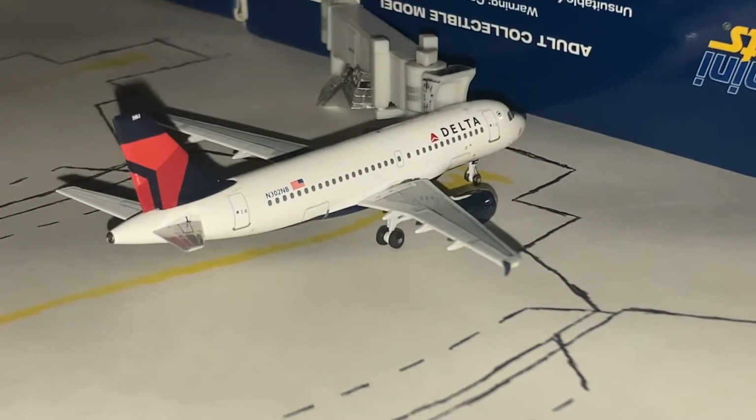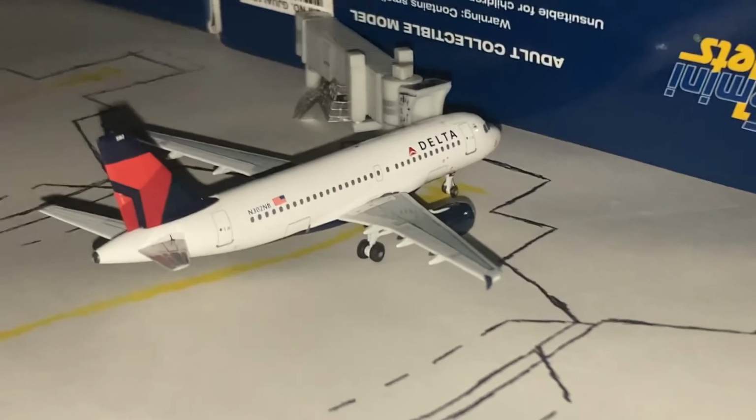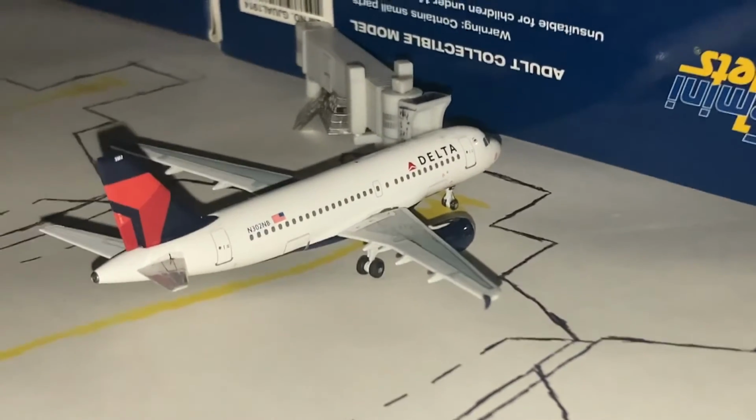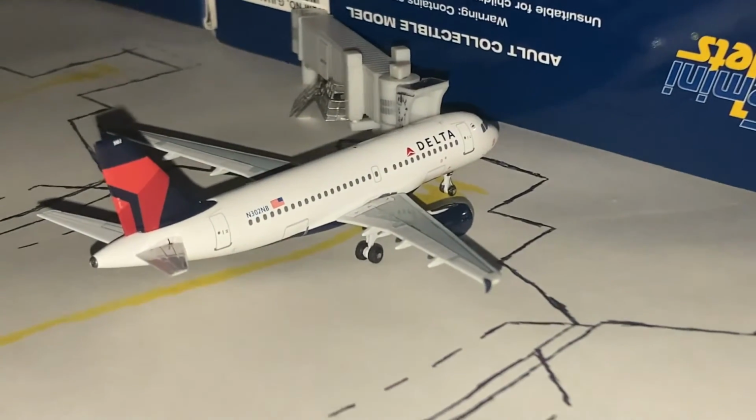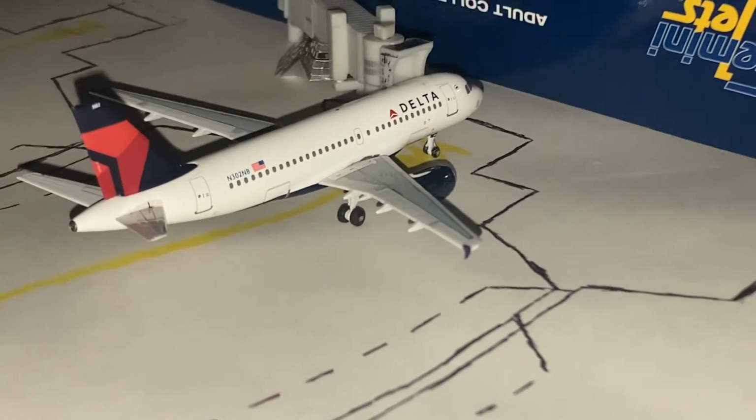This one came from Minneapolis-St. Paul, doing the overnight turn once again, as all these are. But wow, that's really cool to see here. Delta A319 here at Madison, that's pretty rare for Delta. So cool to see a little upgrade there for MSP.